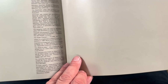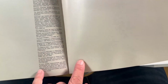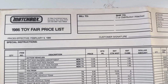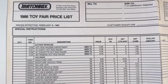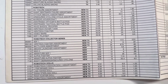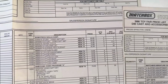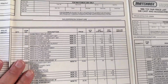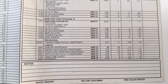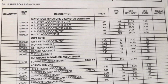1985 Harmony Gold and 84 World Event copyright for the Voltrons. And then finally, the Toy Fair price list, February 9th, 1986. I'll just hold and give you some ideas of what was available, what the prices were. And I'm moving it over real quick. These were not the toys you needed. And then the die casts, the cars.